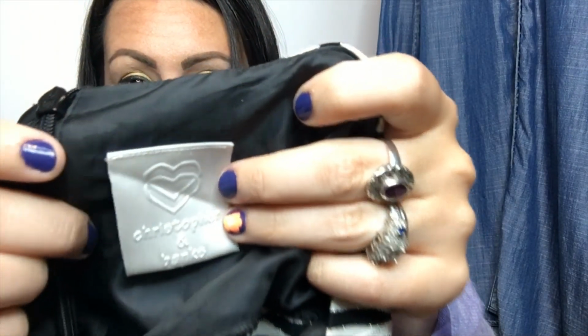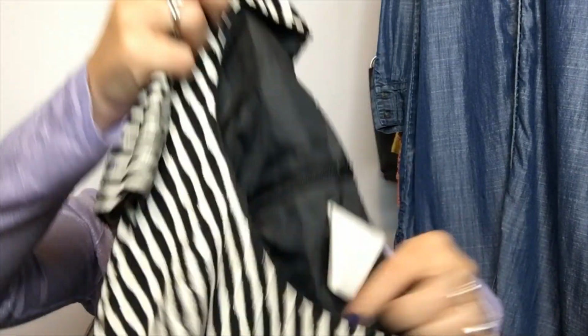This I saw a while back, so I was really happy that it was on the clearance rack. They originally wanted $8.99 for this. This is Christopher & Banks. It's an older tag, so definitely vintage. It was only $1.99 on the clearance rack, so that was awesome, and it is actually a jumpsuit. This would probably look really cool styled. Sorry for the lighting. I was super excited to find this. I'm hoping it fits me so that I can model it.